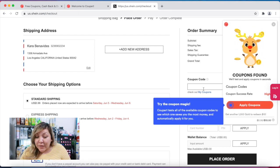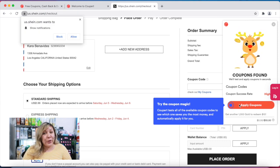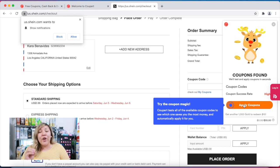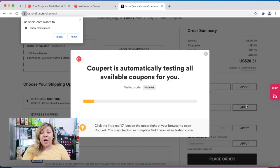It says coupons found. All we have to click is apply coupons. Now this is the fun part, the real fun part. You guys are gonna see Coupert is going to look for all possible coupons and discounts that we can use for our orders. So I'm gonna select apply coupons now, and you guys are gonna see Coupert is automatically testing all available coupons for you.